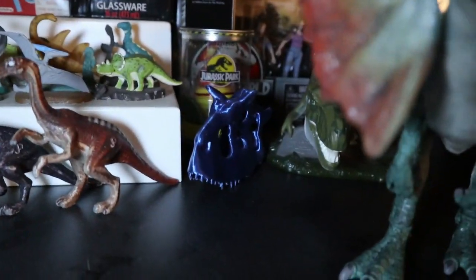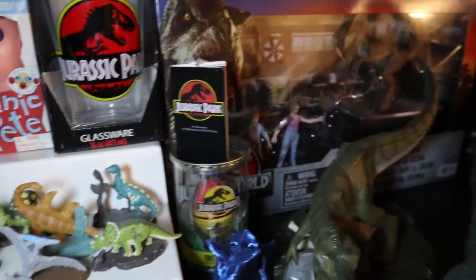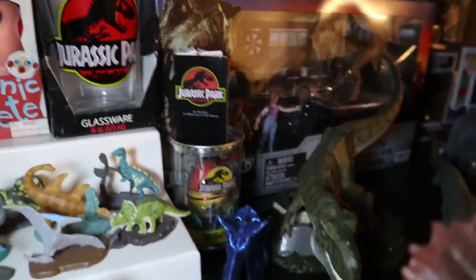3D printed Carnotaurus skull, T-Rex statue from Lost World. The little Jurassic Park makeup profusion thing my girl bought, she never really used it as much, so I just put it in here. Another little ornament, the VHS tape. And then this collection up there.